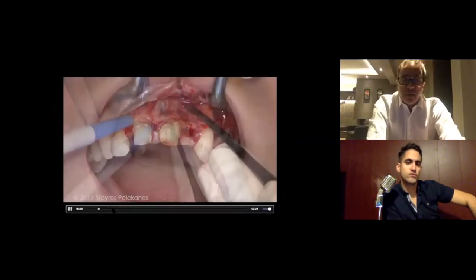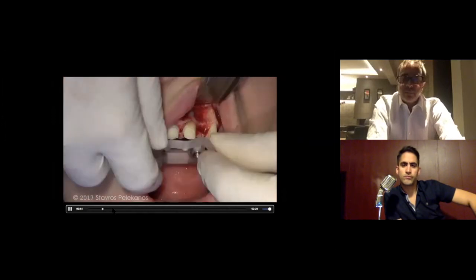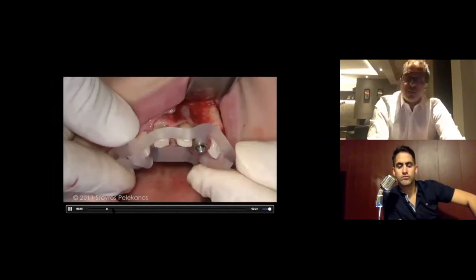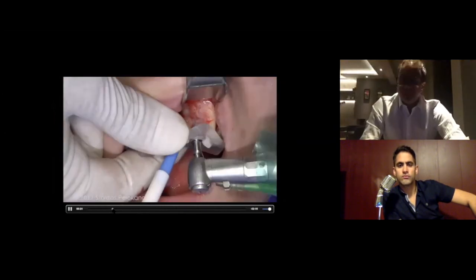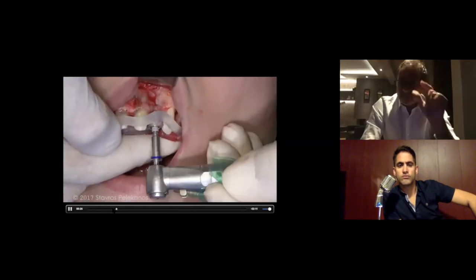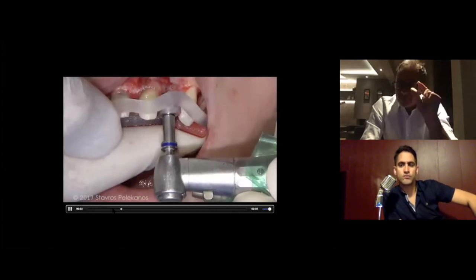Full thickness flap. Guided implant surgery is something that we are doing in-house. For me, it is very important that although I have placed thousands of implants, I love to navigate it. I love to navigate it because even small tenths of a millimeter can make a mistake.